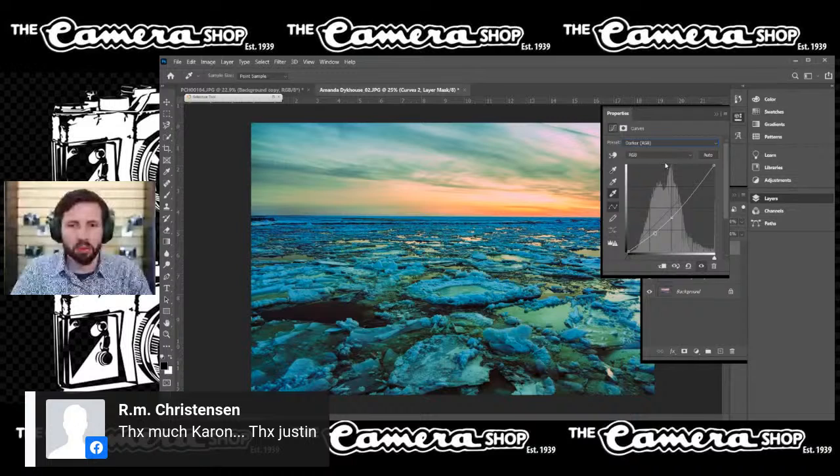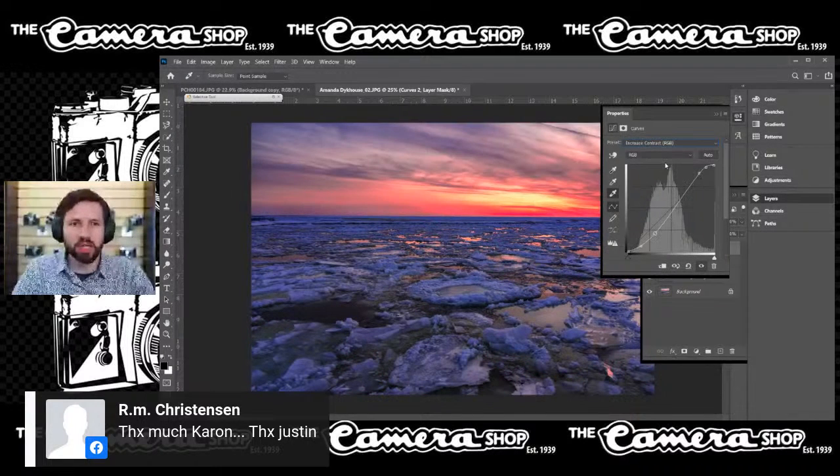And I can kind of go through and change this. Now, see, this is what they call an S-curve. The reason the S-curve is popular is because it's going to pull the contrast, because what we're trying to do is pull some more information out of the top of the ice, but drop some of these shadow areas right here.